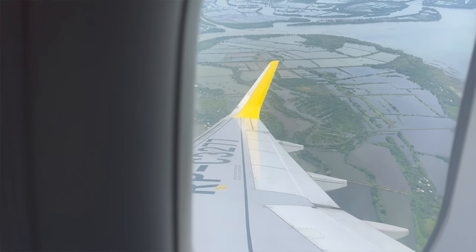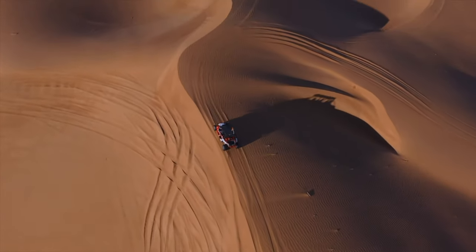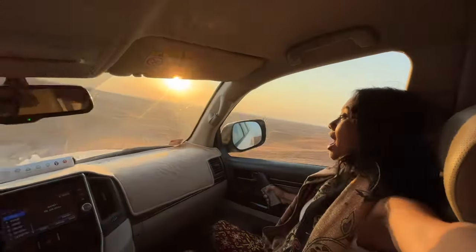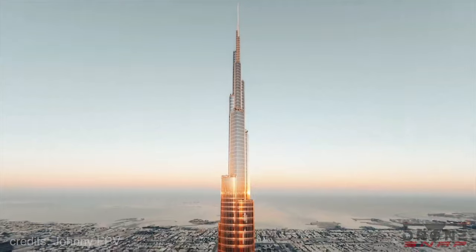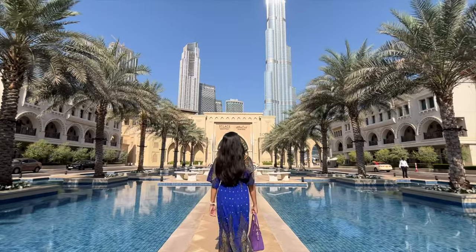That was a long and tiring travel day, but it's all going to be worth it because tomorrow, we're gonna do some of the coolest things we've ever done in our lives. Today is the day we witness the most popular attraction in all of Dubai, so let's head downtown.